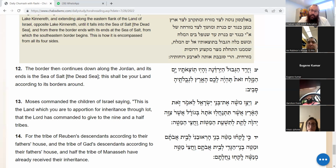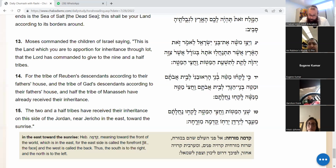Moshe commanded the Jewish people, and we're saying, this is the land that you should inherit, you should take over. But how do you inherit it? With a lottery. How many tribes are in the borders we just described? Not all 12 tribes, only 9.5 tribes are going to get into Israel proper of the original border that's meant for the Jewish people. Why only 9.5? What happened to the other 2.5?